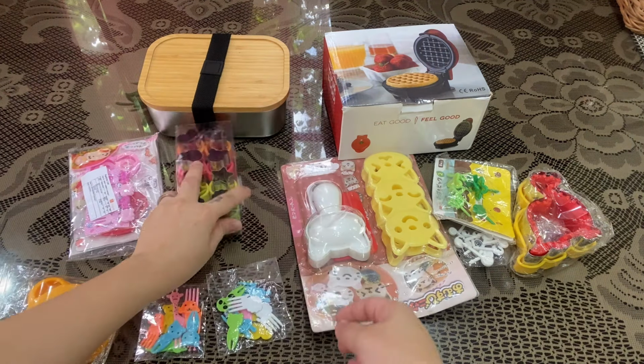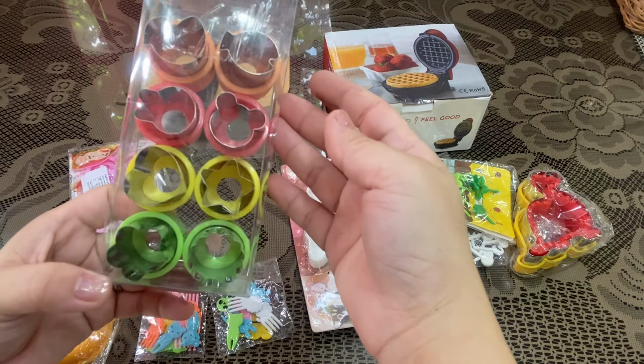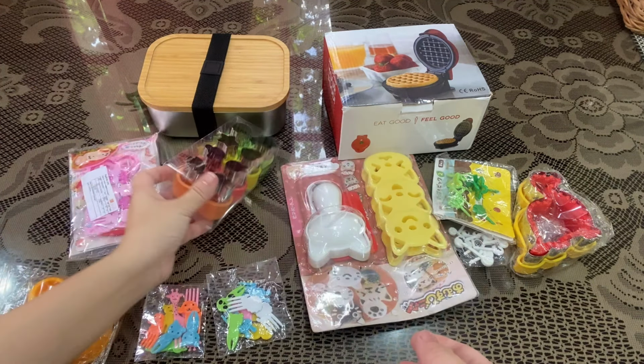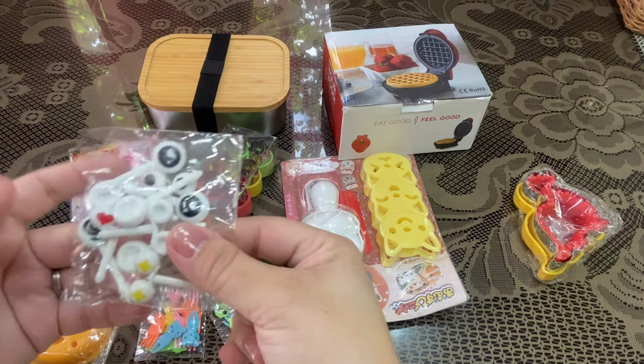Ayan. And I got this cutter. Fruit cutter yung tawag nila dito. Fish shape, bear, heart, star, iba-iba. And then, mayroon ako dito mga eyes. Ang cute kasi nito yung mga mata.